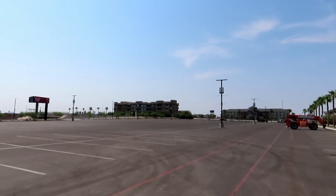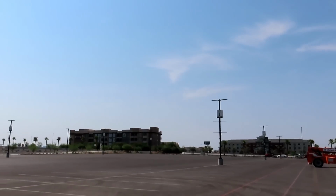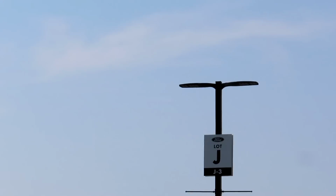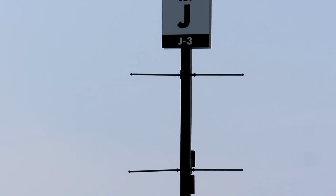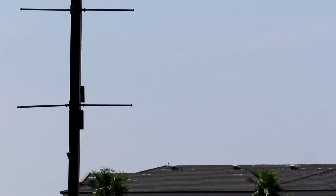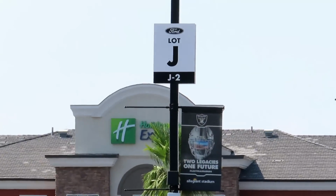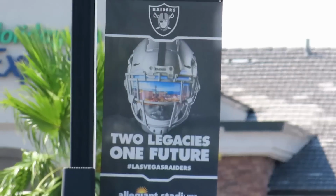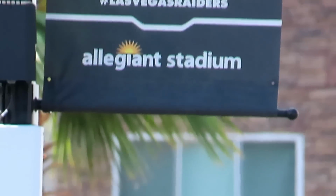And then the one thing, this has been here since last season. If you look at the light poles, there you can see lot J. And then they have the poles sticking out to hang banners and stuff. This one down here is the only one that's ever had a banner on it. So you got the 2 legacies, 1 future.